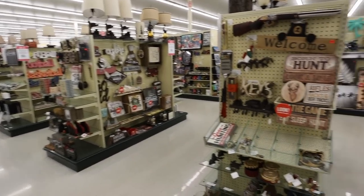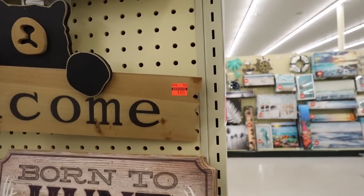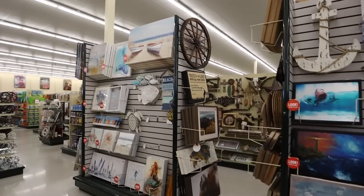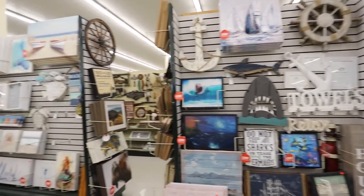All right, we've made it to orange sticker land. See these little orange stickers on everything? Like this sign, perfect for a cabin. It's only $3. There are little orange stickers on all of this stuff, so I'm just going to show you a little bit of everything.